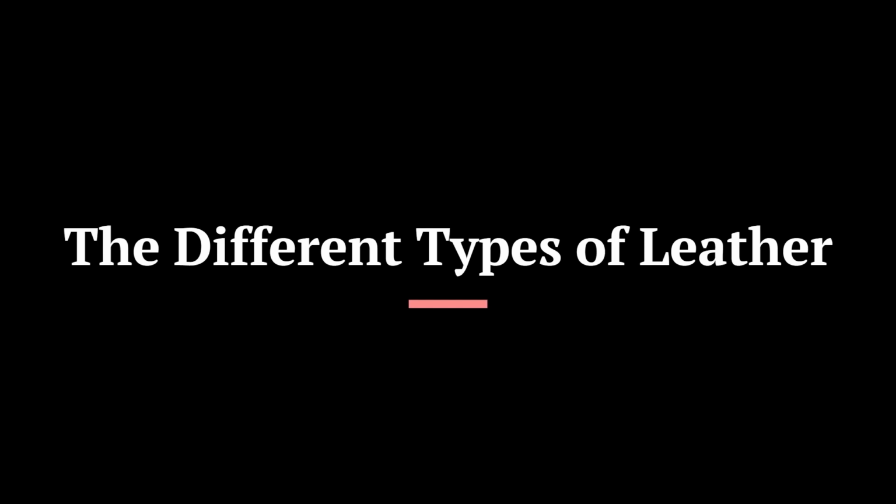Then there's top-grain leather. This is the second best quality leather and is frequently used in high-end leather goods. It has been sanded and buffed to remove any flaws, giving it a smoother and more uniform appearance than full-grain leather. It's like full-grain leather's more refined cousin. Then there's split leather, which is made from the hide's lower layers. Although it is not as durable as full-grain or top-grain leather, it is still of good quality and is commonly used in lower-end leather goods. It's the less experienced younger sibling of full-grain and top-grain leather.